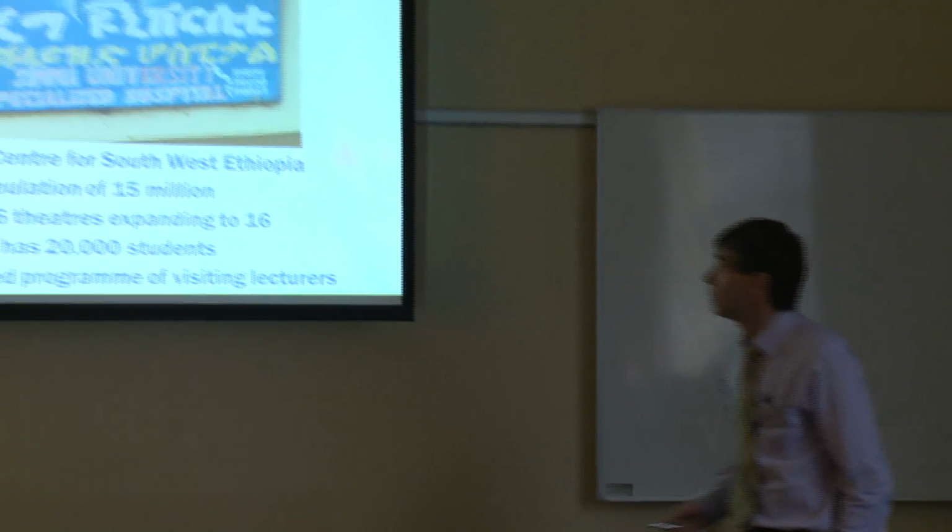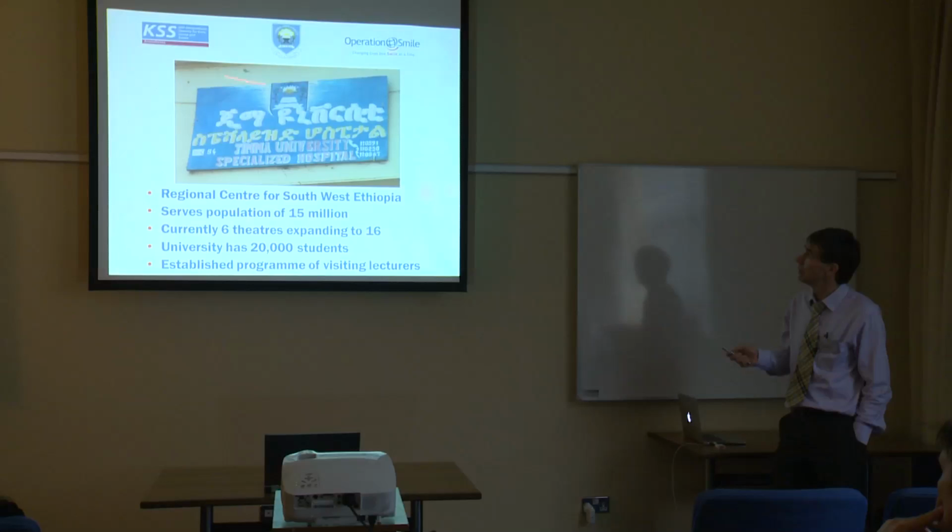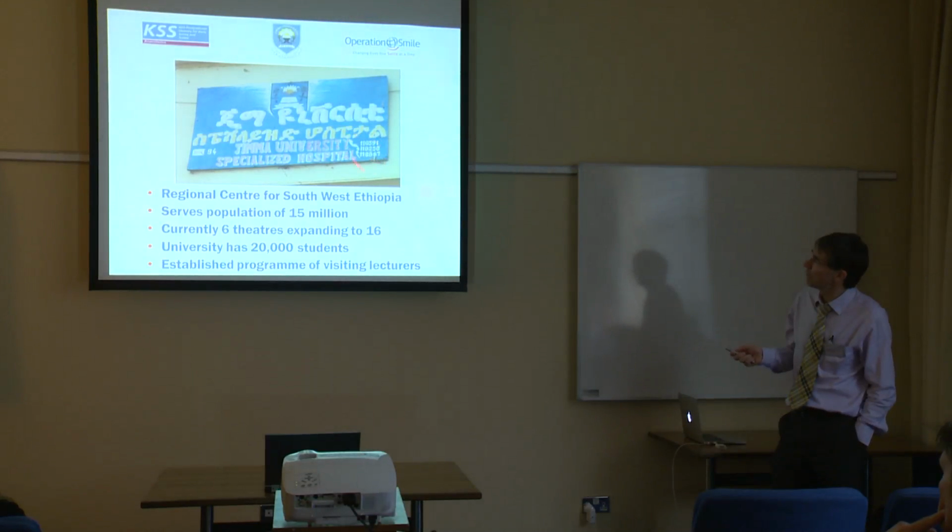Which takes me on to Jima. Now this is back in 2005. This is the sign outside the main hospital, covering a population of 15 million as a regional centre. And this is the main sign. It's not even straight, the writing on it. And at the time, it only had 3 telephone numbers. It's difficult to get those numbers into perspective, really, isn't it?